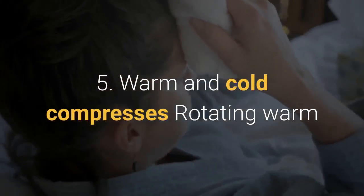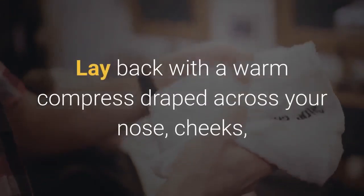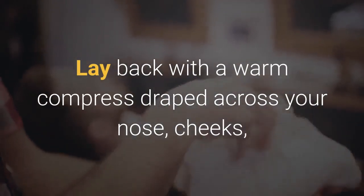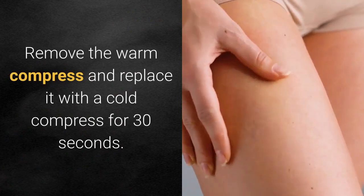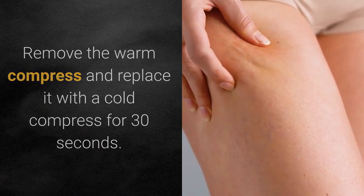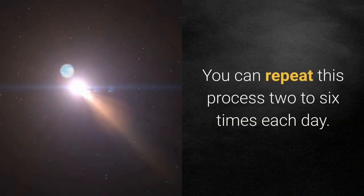5. Warm and cold compresses. Rotating warm and cold compresses on your sinuses should also help. Lay back with a warm compress draped across your nose, cheeks, and forehead for 3 minutes. Remove the warm compress and replace it with a cold compress for 30 seconds. Do this 2 to 3 times. You can repeat this process 2 to 6 times each day.